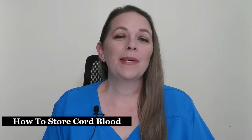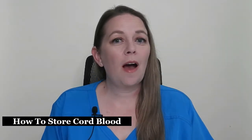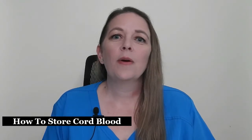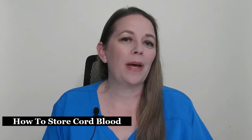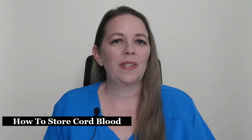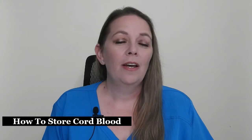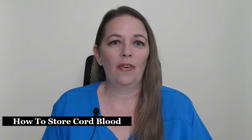There are two types of places you can store your cord blood. The first and most common is a private cord blood storage bank. There are many options to choose from, and often your healthcare provider may recommend one to you. When storing your cord blood in one of these facilities, your cord blood is for you and your family alone. No one else can use it, and you always have access and control over it.